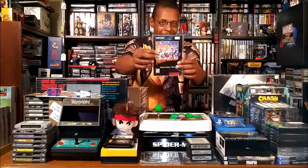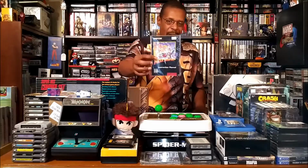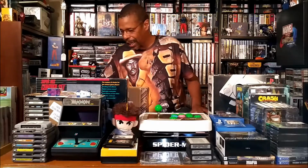So let's start out with a Mega Man X3 manual that I picked up from my boy Paul at Heroic Games and Goods. So a lot of this stuff is from a variety of different places, but that was a Mega Man manual I actually got from him, which was actually pretty cool.